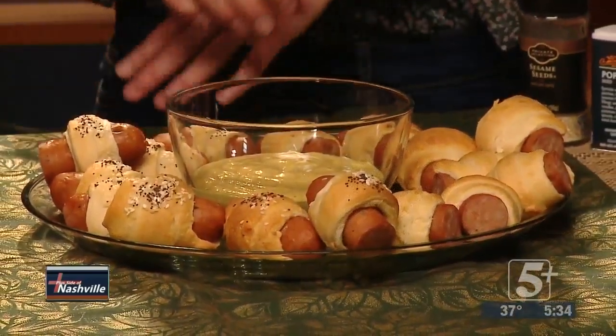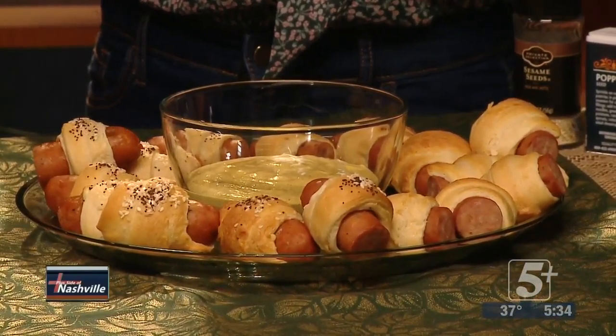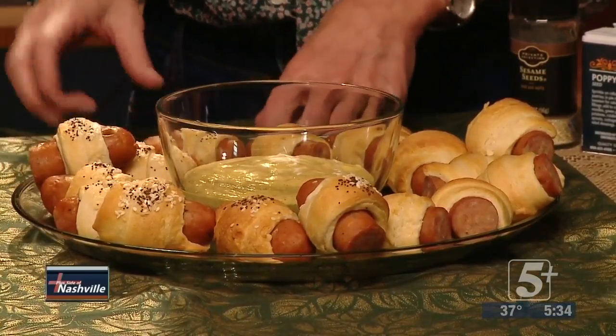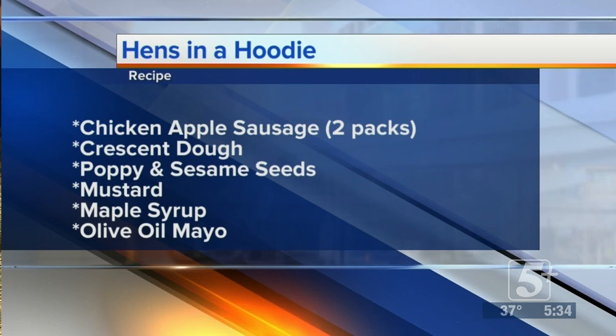So basically, instead of using your regular sausage or the little piggy wiggies, I've used apple chicken sausage, and you can buy them. This is actually the Johnsonville version, and they come in packs of 4, and I just buy 2 packs, and then you get the regular crescent dough, your standard crescent dough, and then basically you just cut those in half as well.